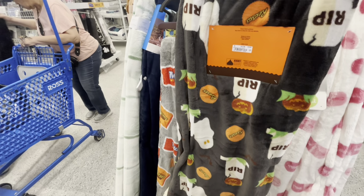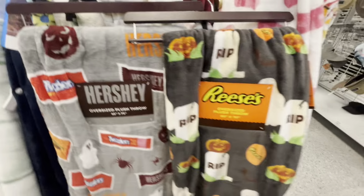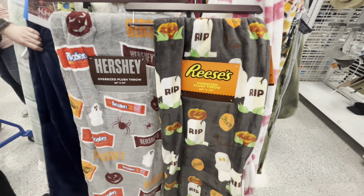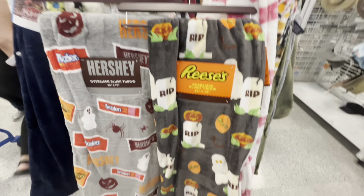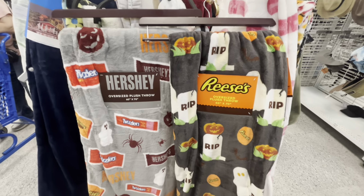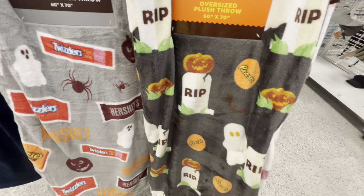Look. Wait. Look at that one. Wait, is this one also gray? This is like a dark gray, almost black. So this I can do. Oh my gosh, it's a Reese's. And it's a ghosty in the cemetery.